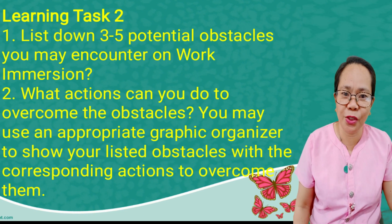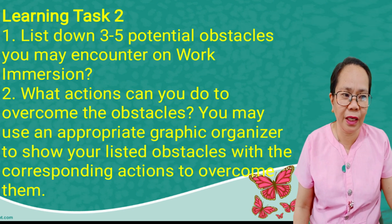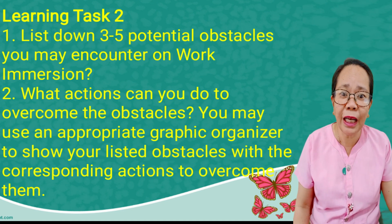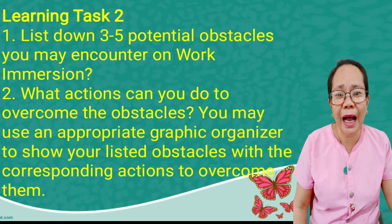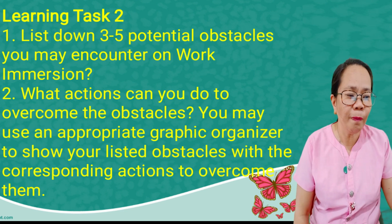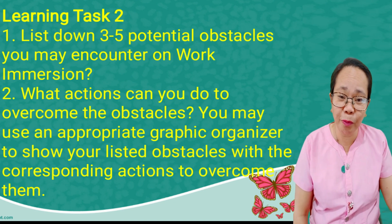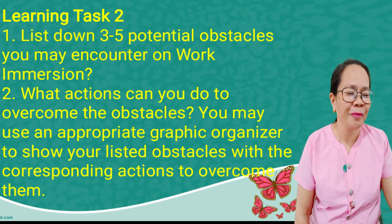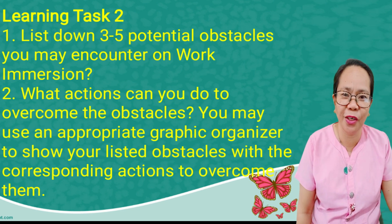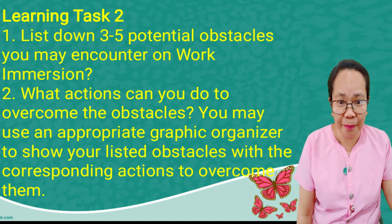Okay, for your learning task 2, list down 3 to 5 potential obstacles you may encounter on work immersion. So magbigay ng 3 hanggang 5 problema na maaari ninyong ma-encounter for your work immersion class. Number 2, what actions can you do to overcome the obstacles? Nagbigay kayo ng problema, bigyan ninyo ng solusyon. You may use an appropriate graphic organizer to show your listed obstacles with the corresponding actions to overcome them.